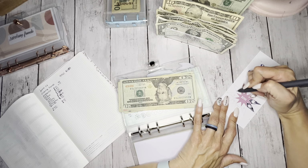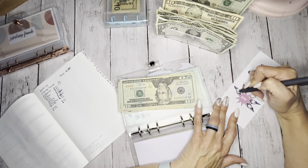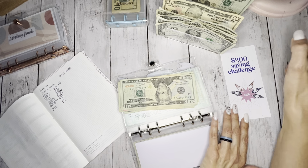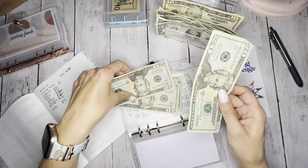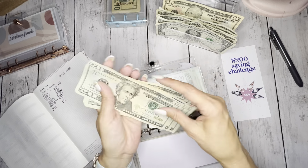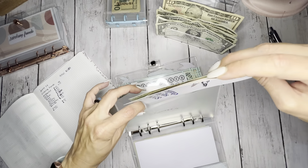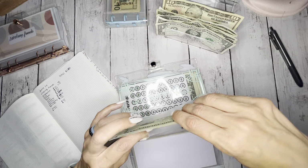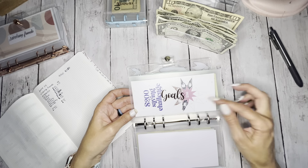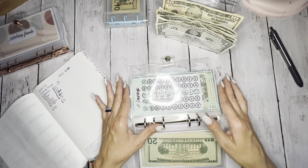So let's see. We're gonna do another 20 for this week. I should get like stickers or something to put on here. Okay, so we got a 20, and let's see. 20, 40, 60, 80, 120. Ooh, I'm so excited for this. And once we save up this $200, this will get transferred over to our debt envelope, and we will sit and talk about what debt this is going to go to pay down and kind of get that debt snowball working for us.